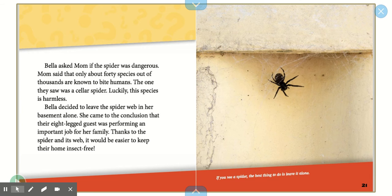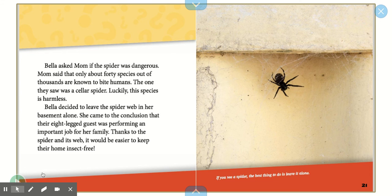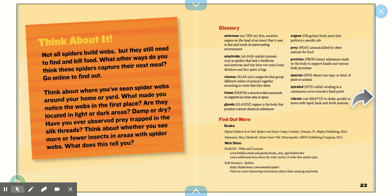Bella asked Mom if the spider was dangerous. Mom said that only about 40 species out of thousands are known to bite humans. The one they saw was a cellar spider. Luckily, this species is harmless. Bella decided to leave the spider web in her basement alone. She came to the conclusion that their eight-legged guest was performing an important job for her family. Thanks to the spider and its web, it would be easier to keep their home insect-free.